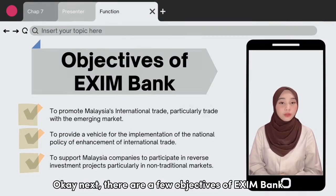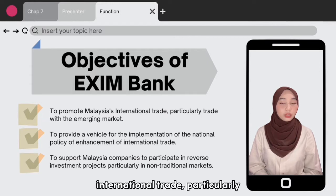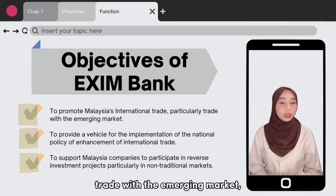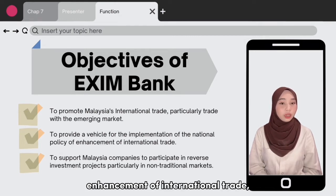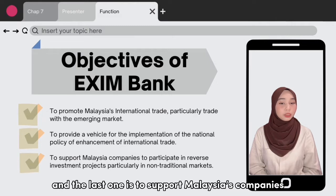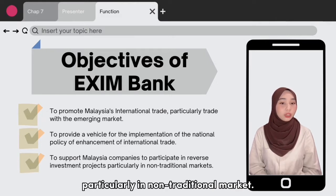Okay, next, there are a few objectives of Exim Bank, which is to support Malaysia's international trade, particularly trade with the emerging market, to promote a vehicle for the implementation of the national policy of enhancement of international trade, and last one is to support Malaysia's companies to participate in reverse investment project, particularly in non-traditional market.